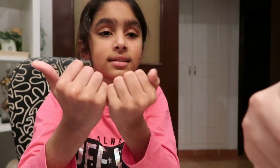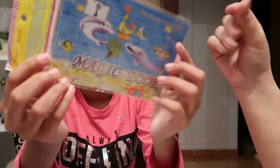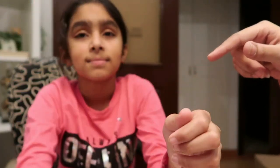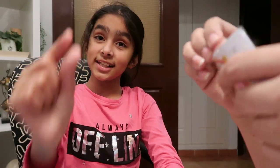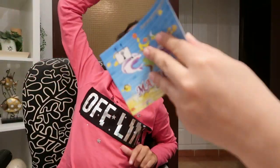So this is some very cute stuff Jannat's dad bought for her because he thinks she's still a baby. Come on, yeah. In front of every single dad's eye, their kid is a baby even when they're teenagers.